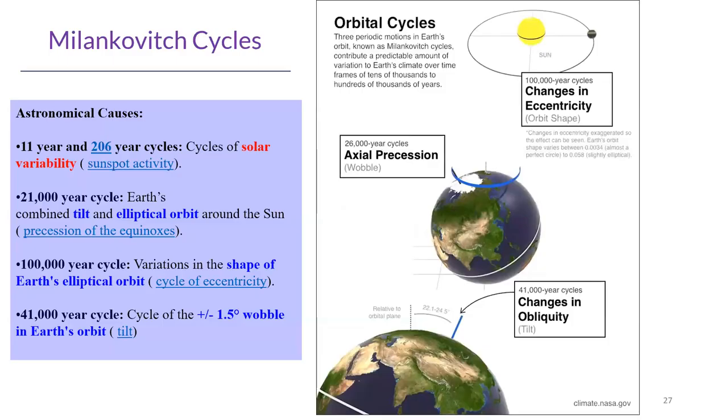Next. So these Milankovitch cycles, when you look at it, there are at least four major cycles that affect the impact of the sun on the Earth. And you can read this in many places, and it goes from the 100,000 year cycle of the Earth's elliptical orbit, through the 41,000 year cycle of the Earth's axial wobble, through the 21,000 year cycle of the combined tilt and elliptical orbit, that's the precession of the equinoxes, and then even the 11 year and 206 year cycle of sunspot activity.